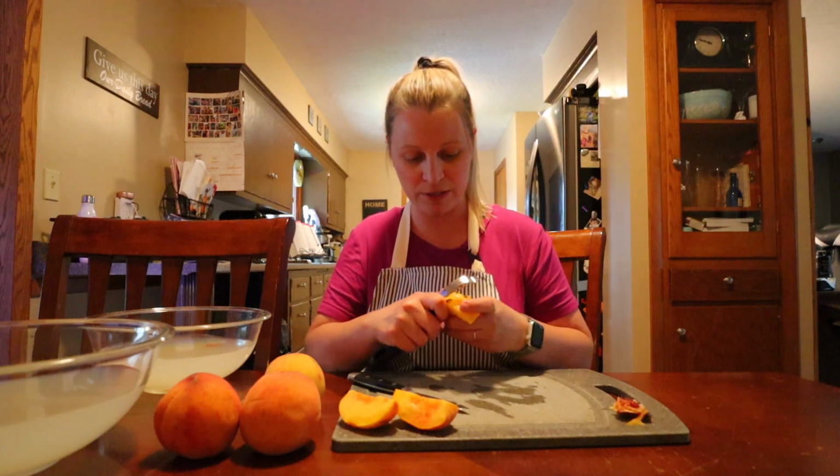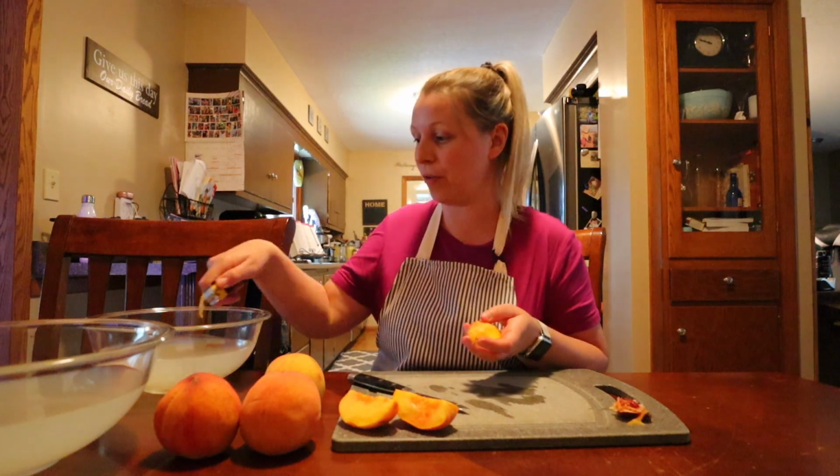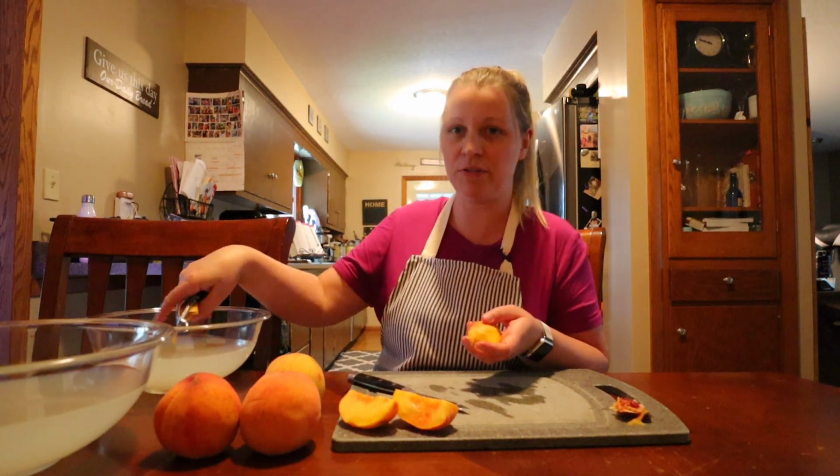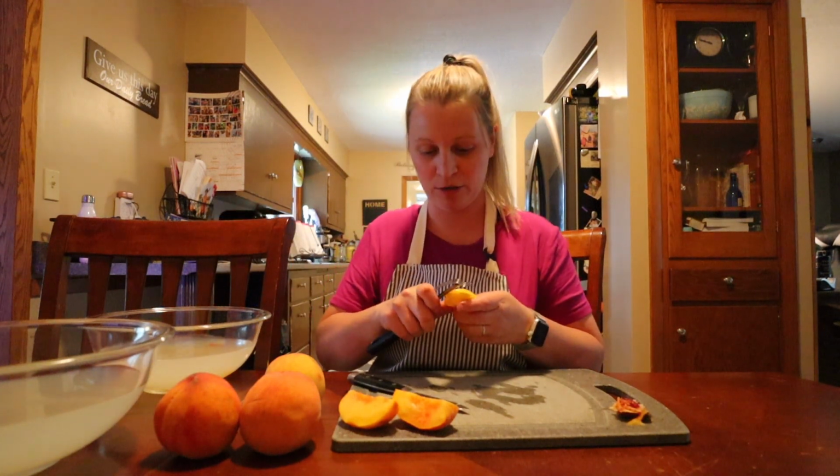Now I'm going to get a couple of these peeled, and then I'm going to get my canner heated up so it's ready to go. Should I have done that first? Yes, totally. Am I excited to peel peaches? Absolutely. Will I eat some of these?